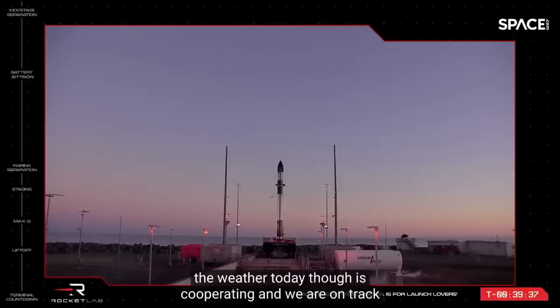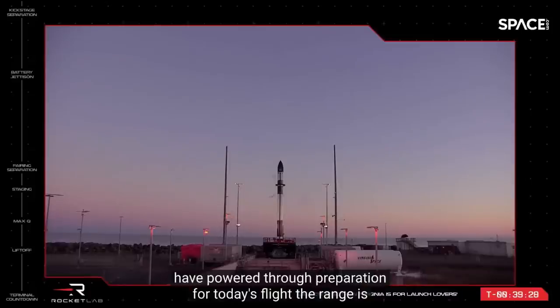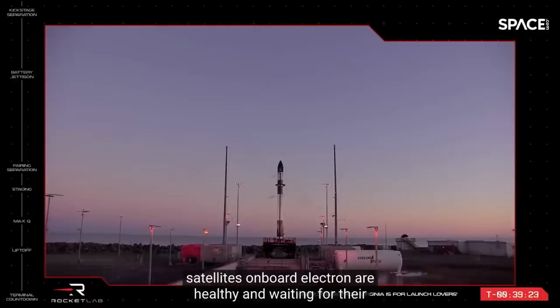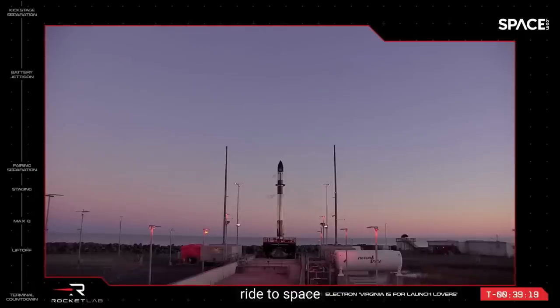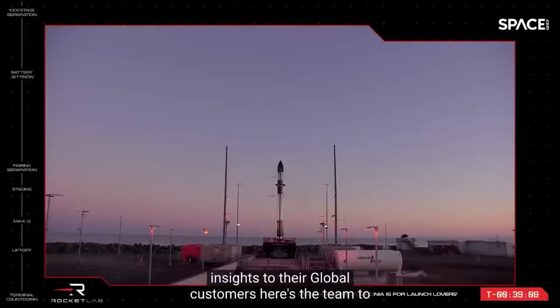Our launch operations team here at the pad and our launch control center at Wallops have powered through preparations for today's flight. The range is ready, the rocket is ready, and Hawkeye 360's satellites onboard Electron are healthy and waiting for their ride to space. Once they're delivered to orbit, they'll join the rest of Hawkeye's constellation to detect and monitor radio frequency signals around the world, which Hawkeye 360 uses to provide geospatial insights to their global customers. Here's the team to tell you a bit more about their mission.